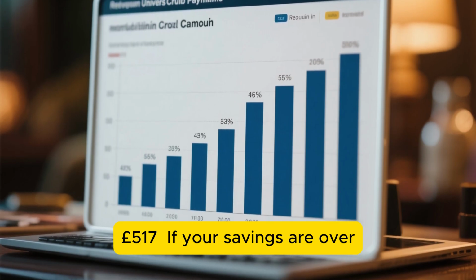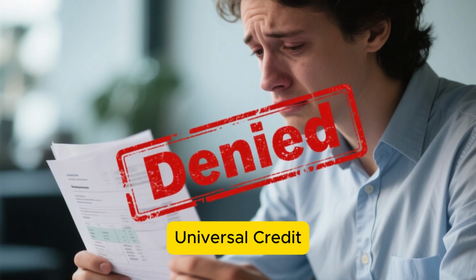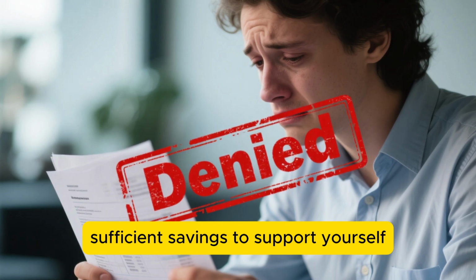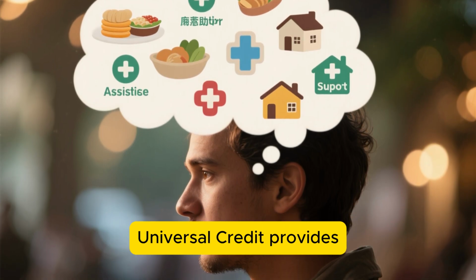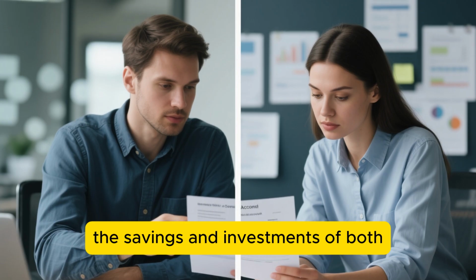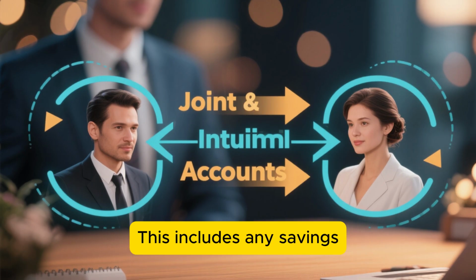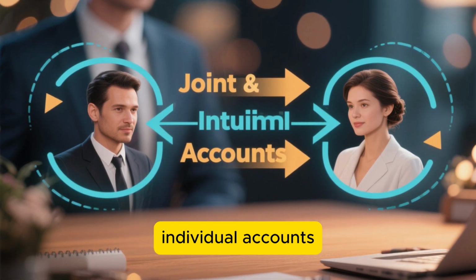If your savings are over $16,000, you won't be entitled to any universal credit. This is because you will be considered to have sufficient savings to support yourself and won't need the help that universal credit provides. It's important to note that the DWP counts the savings and investments of both partners when assessing a household's total savings. This includes any savings held in joint accounts as well as individual accounts.